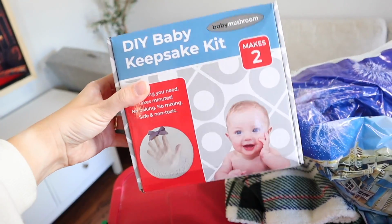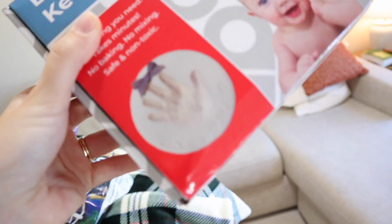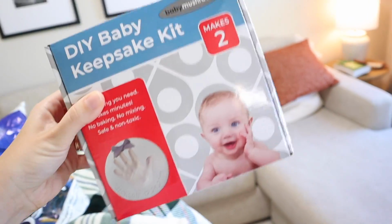I also grabbed this from Amazon. We have a baby for the first time this Christmas season, and we're going to do a little handprint ornament. Can you see that? And you put her little name and the date. I think that would be very cute, so also keeping that.